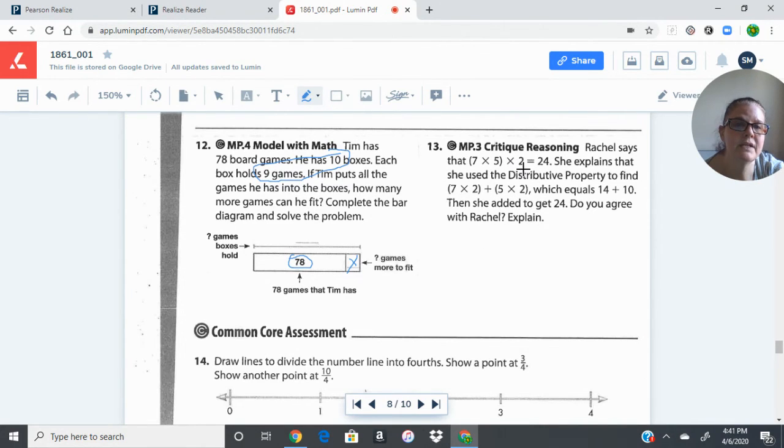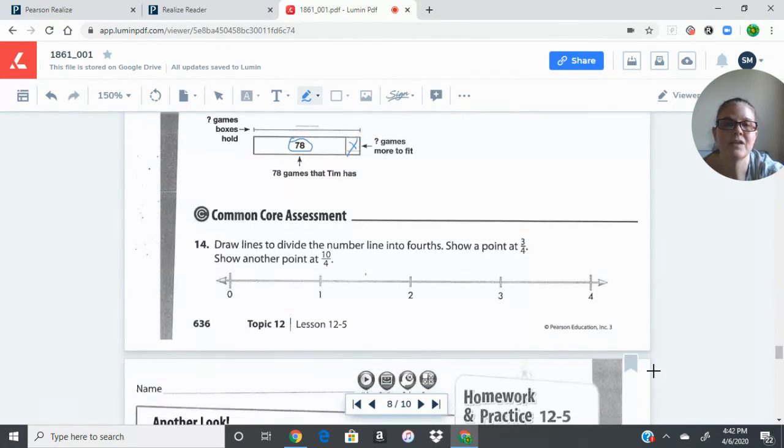So she did the 7 times 2 and the 5 times 2. Added those together and got 24. Do you think that was the right way to do it? Or do you remember that we did the associative property? We multiply this and then multiply it by that. So write down what you think that answer would be.